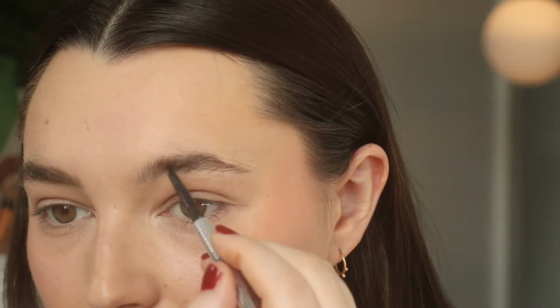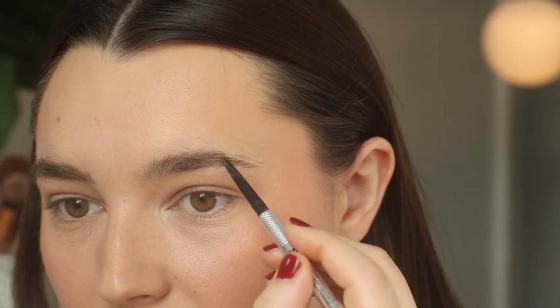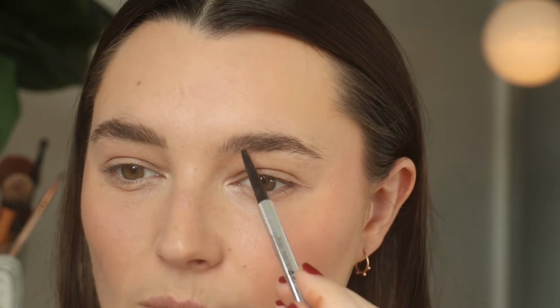So if you like that look, then I think this is nice, and perhaps the tinted versions might be formulated slightly differently, so I can't really comment on those or if they hold well. But yeah, the clear version is fine, it makes your brows look nice, but it just doesn't hold them in place for the whole day. I'm going to keep the eyes quite natural today. Just again, because Rosie's looks normally, it's all about the skin and about the pop of colour on the cheeks and the lips as well.